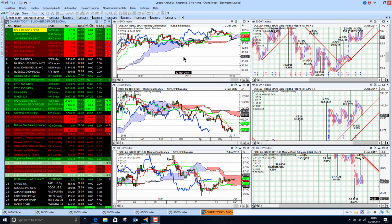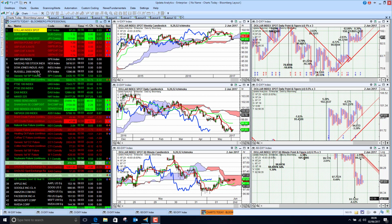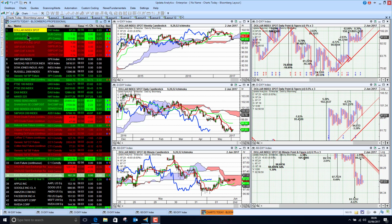And the US pulling out of the climate deal last night is certainly big news, but hasn't had a massive effect on markets. And we see here the dollar index is still just struggling to get into bullish territory. We're just teetering along the bottom at this 97 level. So whilst we're bullish long term, we're still bearish in the short term.